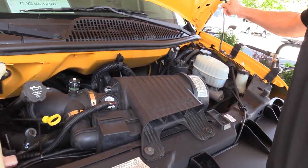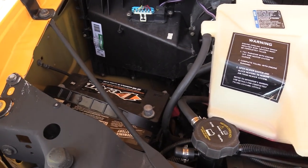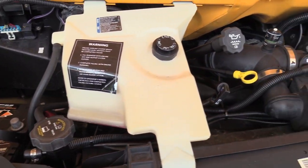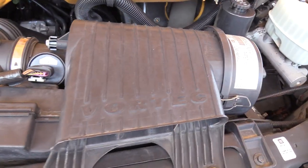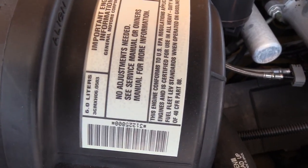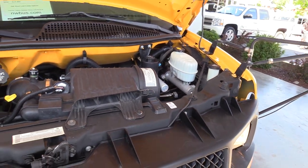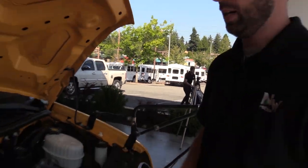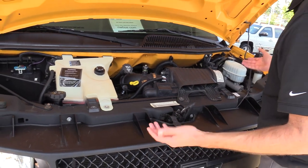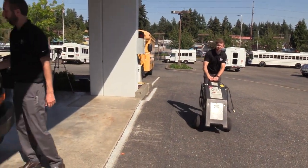Under the hood, I like this motor. It's a 6-liter Vortec V8. A lot of power in these things. I like them. Being a Washington school bus, it does not have AC, but nothing too bad to deal with here in Washington State. You can put the windows down, and for the most part, that'll get you by. But not having AC, if you're a DIY person, you can really access the engine a lot easier, less stuff up front.